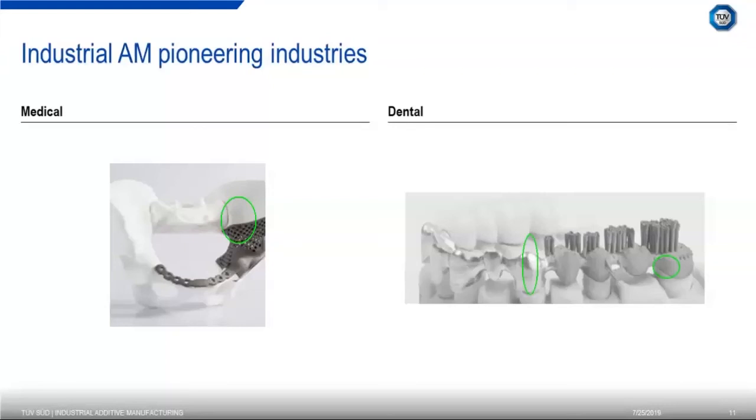This is quite unique, usually not possible with 3D printing at this stage as it's still quite expensive technology. But in this application, as it's so small, we have a lower cost per part than a classical method. That's why it's disrupting the classical manufacturing methods already today. That's why we can learn a lot from this application.